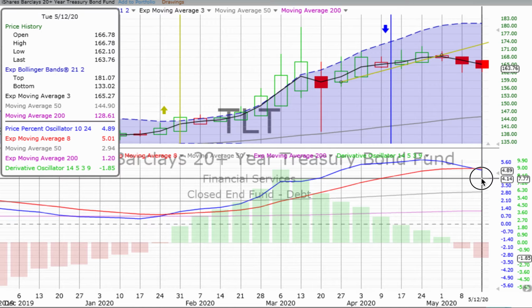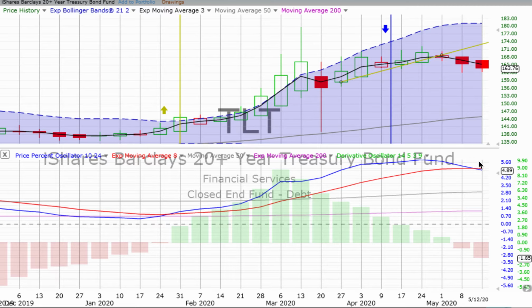Weakening as far as that crossover goes. Just because it happens on Monday doesn't mean it happens at the end. What did we tell you? If it ends up being an up week for bonds, it may pull back through. That's why we never call a crossover until Friday afternoon, right at the close of the market.